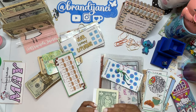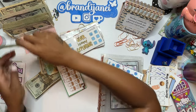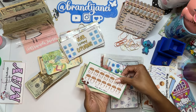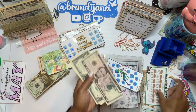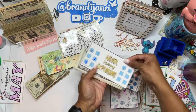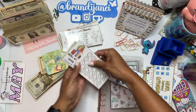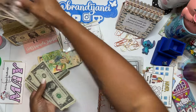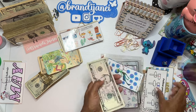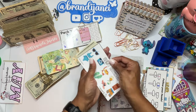All right, this is from Saving with Sam. Party Planner Papery. This one's from My Shop. My Shop. This is all part of the Fun Friday binder. It's the travel bundle. All right. Same as this one.